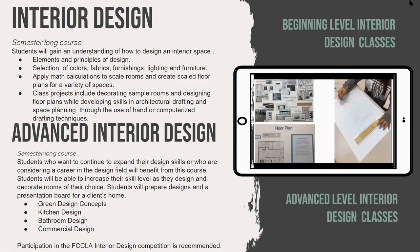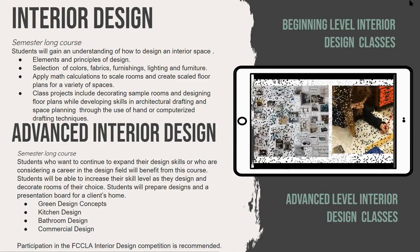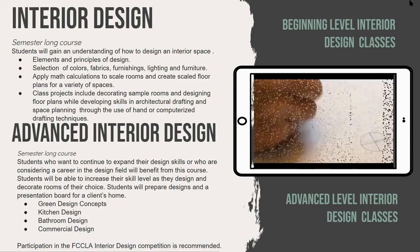They will develop skills in architectural drafting and space planning through the use of hand or computerized drafting techniques. Students will apply math calculations to scale rooms and create scaled floor plans for a variety of spaces. Past projects include decorating sample rooms and designing floor plans.